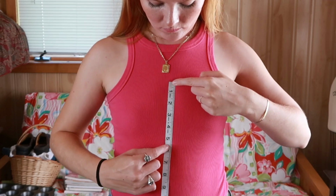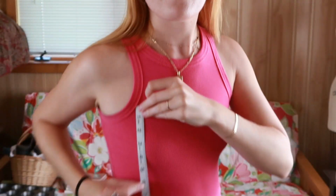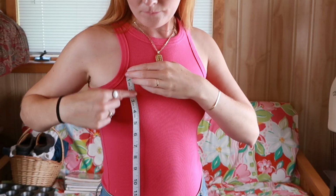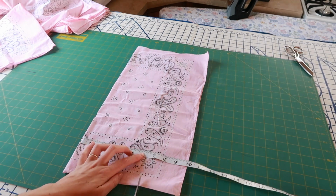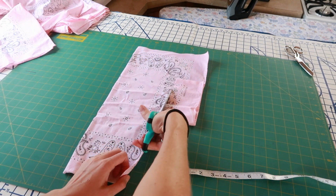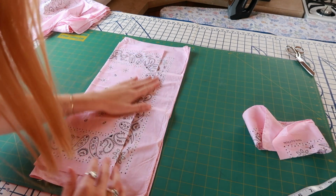Then for the length of the bodice, basically where it hits at the top and the bottom of your bust, you're going to just take that measurement. It's going to be different for everyone. For me, it was about 6.5. So that's what the top to the bottom of my bodice is going to be, essentially where it's going to hit under my bust. I also added 1/2 inch seam allowance there as well.